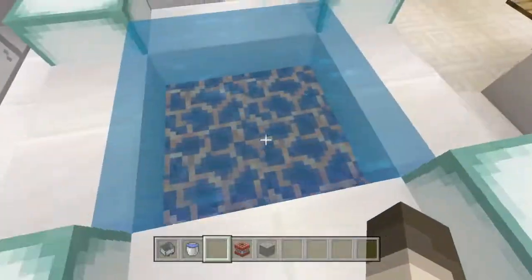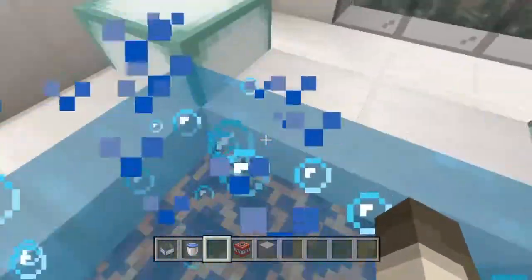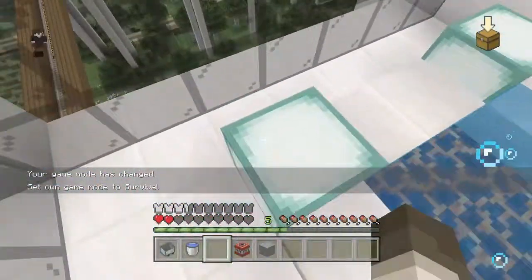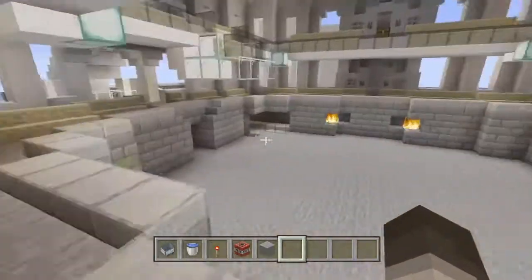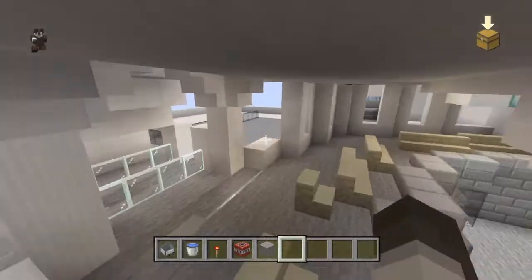So how it works is that you put water over it, and it actually bubbles up around you because it's heating up around you. But if you go into survival, it doesn't work then, because if you go into survival, well, you'll start taking damage, as you can see. So it doesn't work there, but it works everywhere else. You know, it's a pretty cool place. Other than that, it's pretty decent.